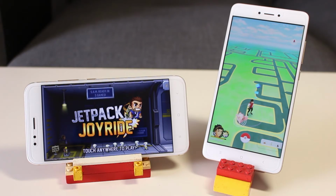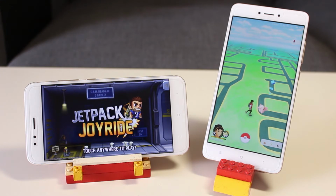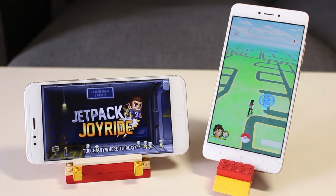Both Mi A1 and Redmi Note 4 are sporting the Qualcomm Snapdragon 625, and both are performing excellent in the mid-range segment. Snapdragon 625 is well known for great performance and great battery life thanks to the 14nm manufacturing process.